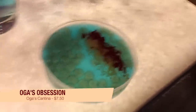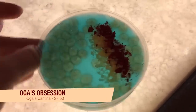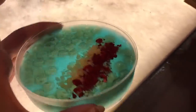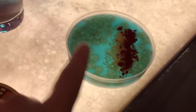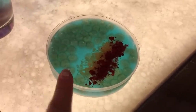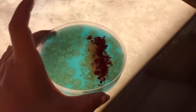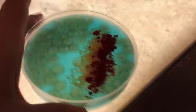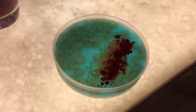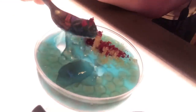This is Oga's Obsession. It's in a weird little petri dish. This is basically popping pearls or popping boba in a jello, and it has Pop Rocks on it and some freeze-dried berries. It's probably the weirdest looking thing here. It's just science. I love it. It's so weird.